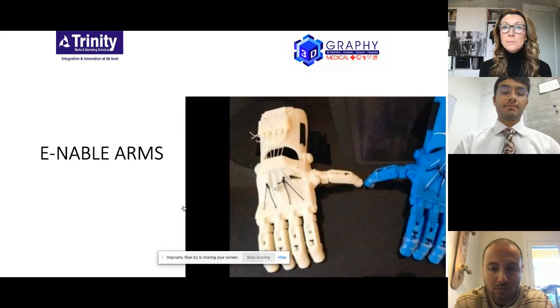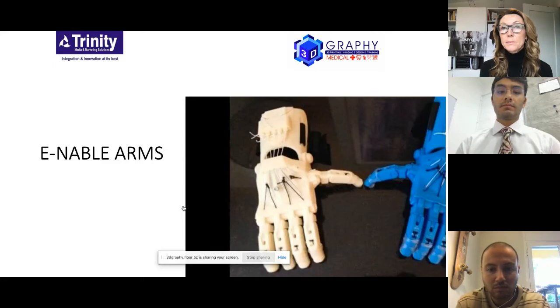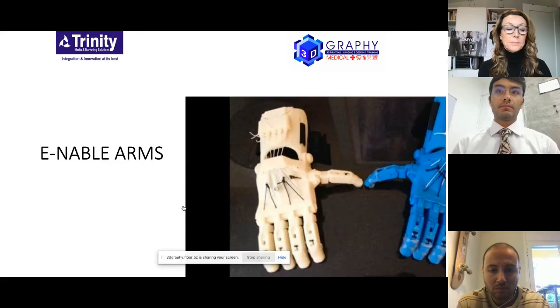3D printing has changed the complete background for prosthetics. It has made easy and very simple solutions for people with missing limbs, especially upper limbs, because when it comes to lower limbs, 3D printing was considered not durable, or there were certain other reasons where it was not considered so good. But when compared to upper limbs, 3D printing was something which came as a miracle. So this Enable Arm was started in 2013 by John Schull with the use of 3D printing.